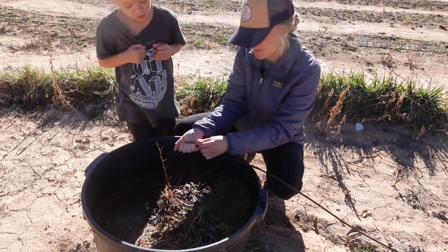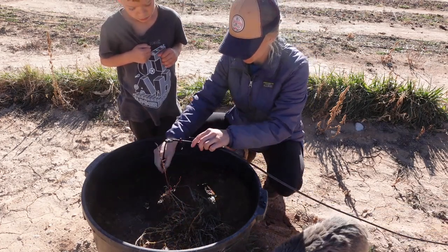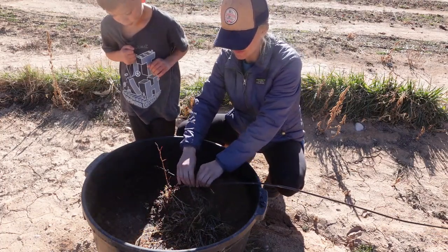So this soaker thing isn't in that, then it just drips out here. And I like to just stick that in there.